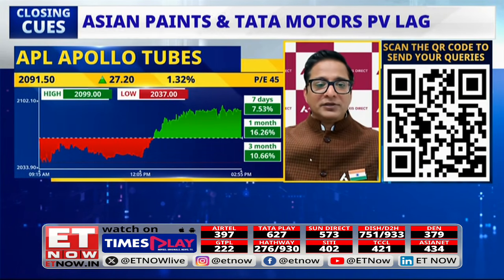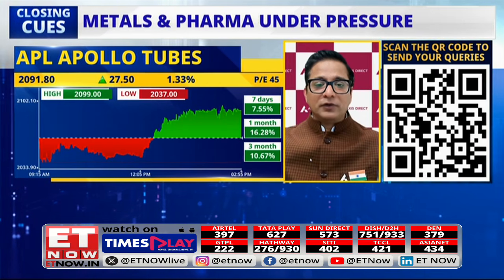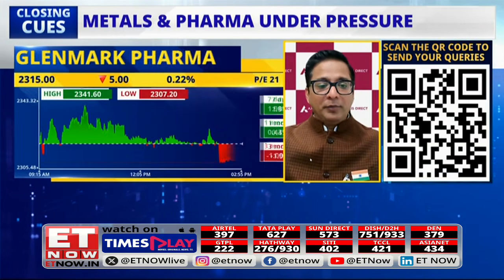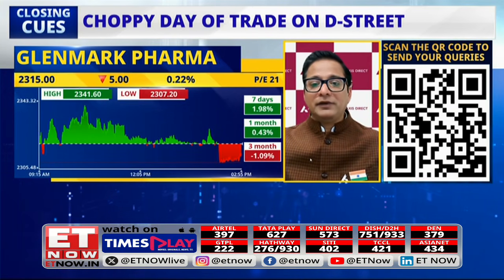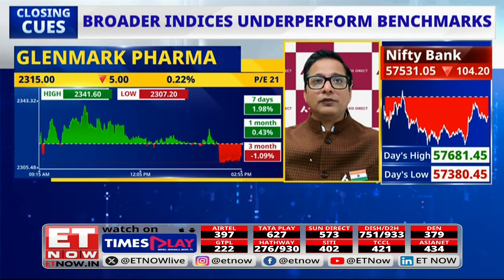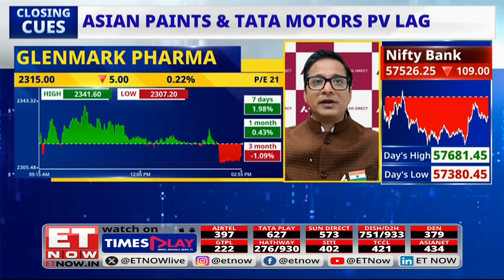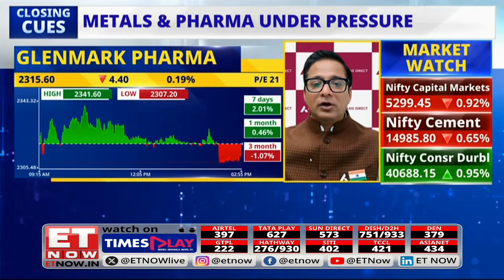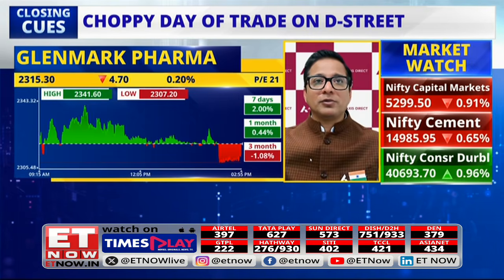Another stock, as I mentioned, that one can focus on is Glenmark Pharma. Here also we may see momentum continue as the stock has already broken out of a falling trend line on the weekly chart. It's the third consecutive week where the stock is making a higher low formation. So here also strength is there. So Glenmark may extend upward momentum. 2360, 2380 would be the next target. On the downside, 2275 needs to be kept as a stop loss. So these two stocks one can focus on.